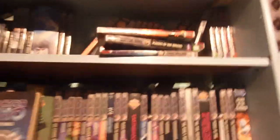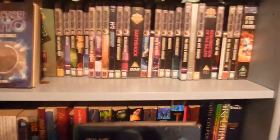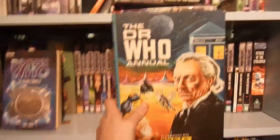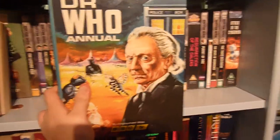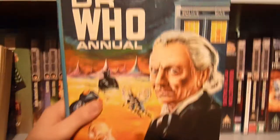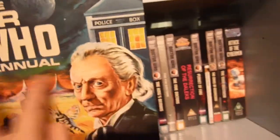Okay, I'm just going to face you towards my collection. Here we go. That's right. For those of you who don't recognise it, it is the first ever Doctor Who annual. This was something I bought on eBay a while ago. Well, my mum did, and I just got it today.